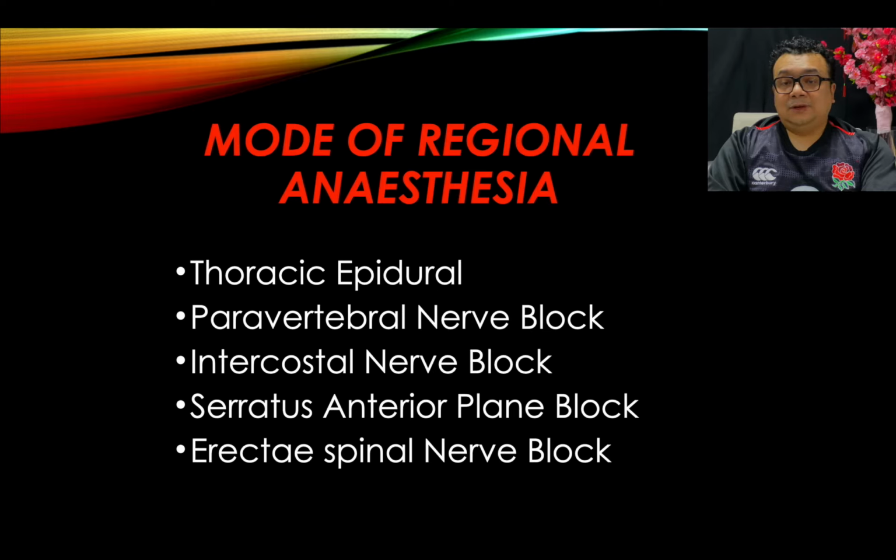So what are the modes of regional anesthesia available? There are a few. For example, thoracic epidural, we have paravertebral block, we have intercostal nerve block, we have serratus anterior block, and we have erector spinae block. Thoracic epidural used to be the gold standard for the management of the rib fracture. However, now with the paravertebral and also serratus anterior plane and erector spinae block, we can provide good analgesia for the rib fracture.